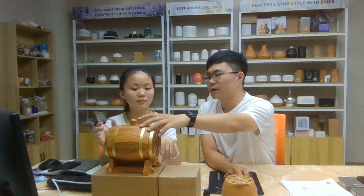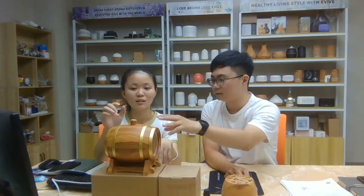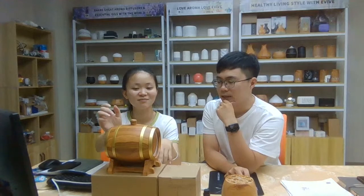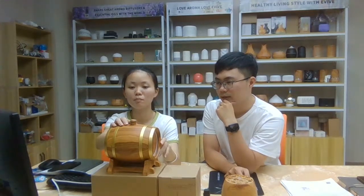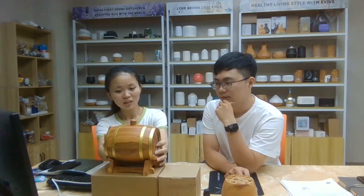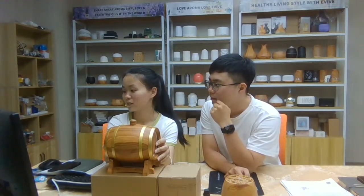So this is the air outlet, right? Yeah, the mist will spread through this outlet. So we call it the mist outlet. And its body is made of ABS material.